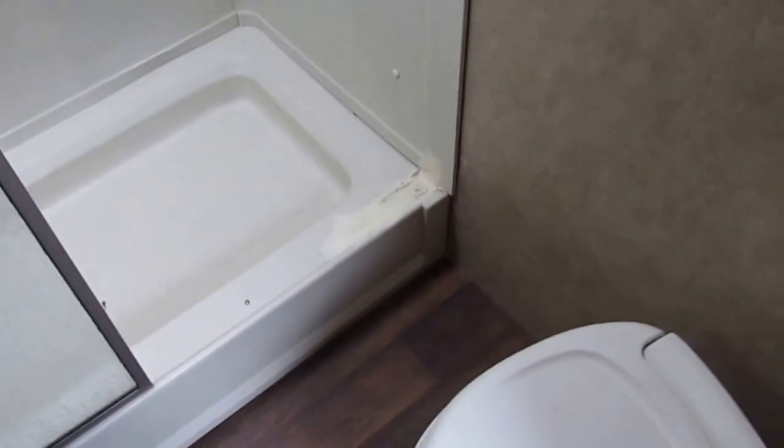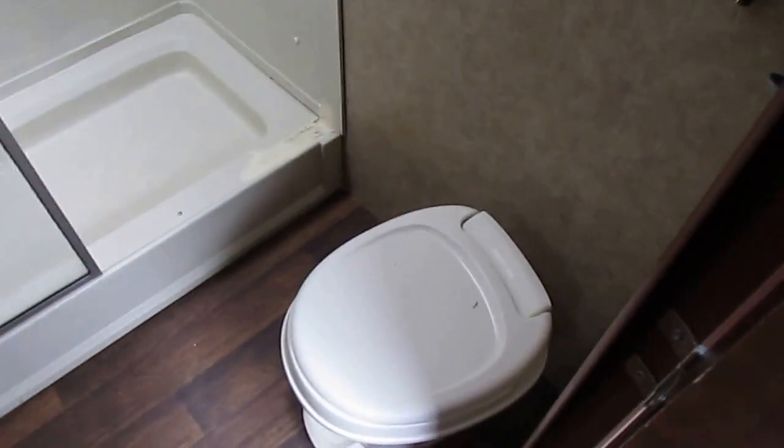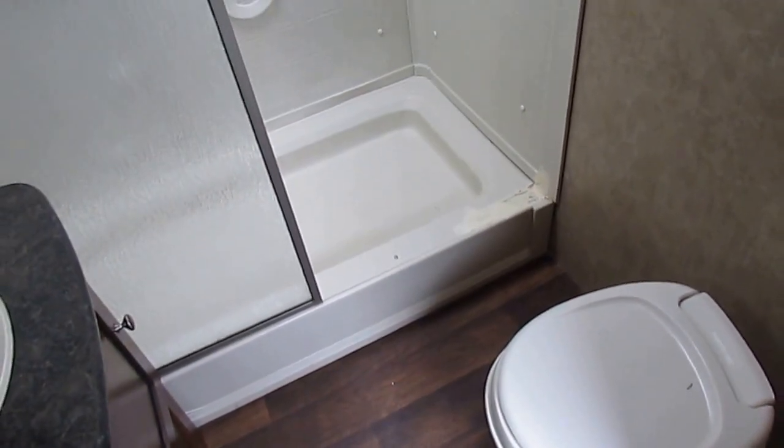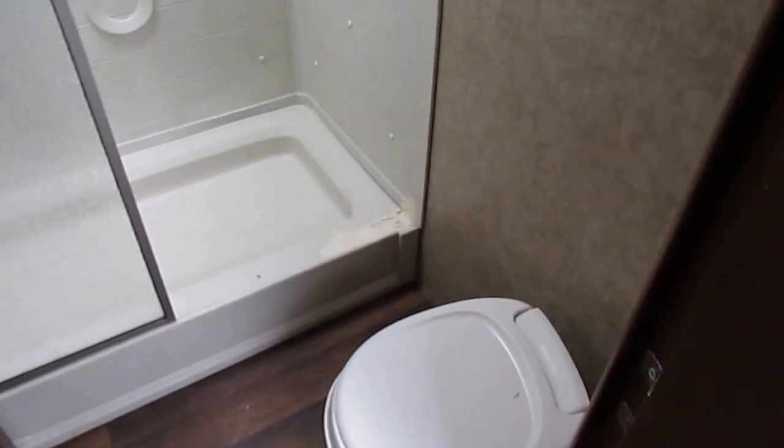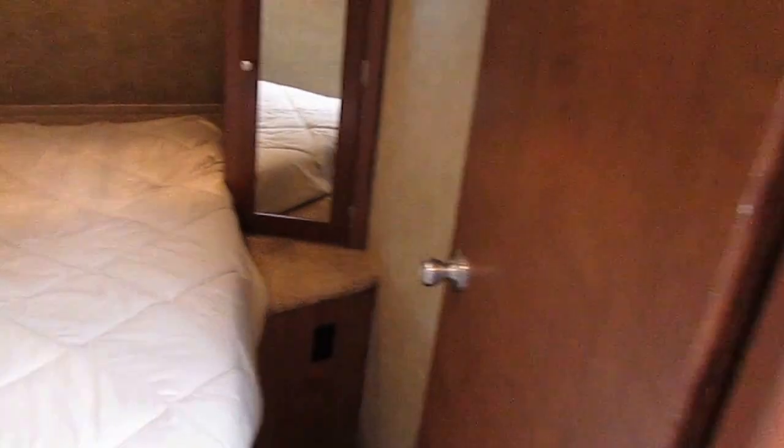Obviously, we're going to check that, make sure it's not leaking, but I obviously can't replace that for what I'm selling it for. But heck, if it's sealed and it's working, that's nothing to worry about. And if a little thing like that bothers you, folks, you just need to go ahead and buy yourself a 2018 model, because you've got no business buying a used RV and spending 35 to 40 grand. But this is a nice, clean camper for what it is.